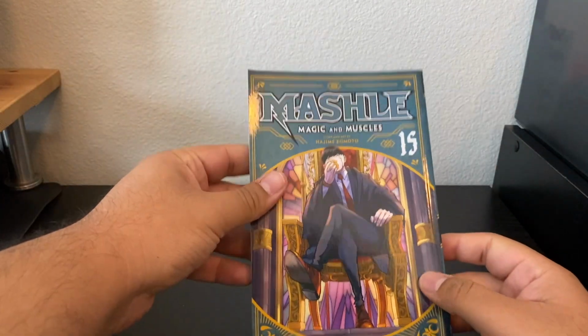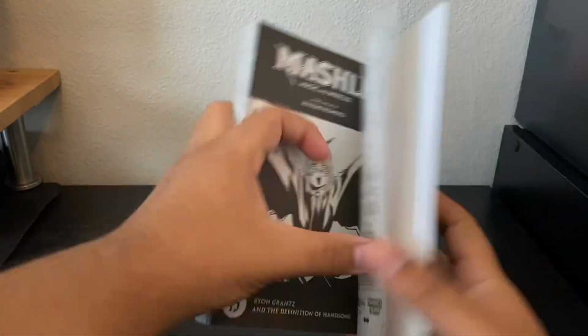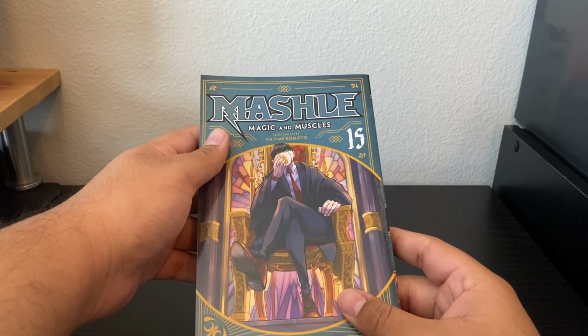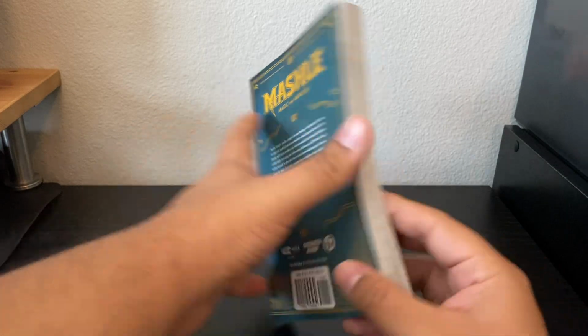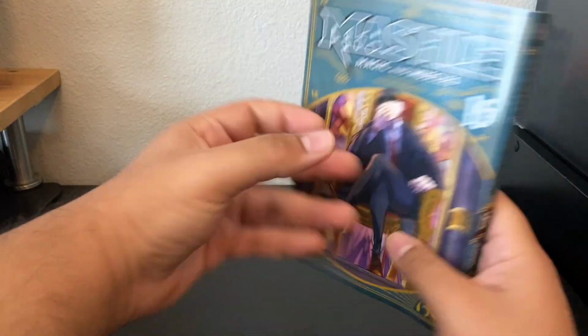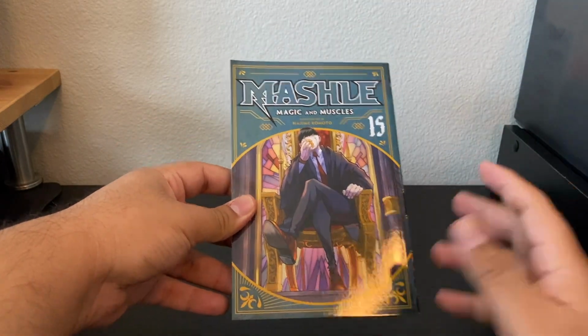So we got Mashle number 15. This series is about to end, if I remember correctly. Well, it ended in the magazine a while back, but I think it's about to end here in the States. I think volume 17 is the last one, and it's a nice black color. But here's number 15 with this cool blue-green teal type color.